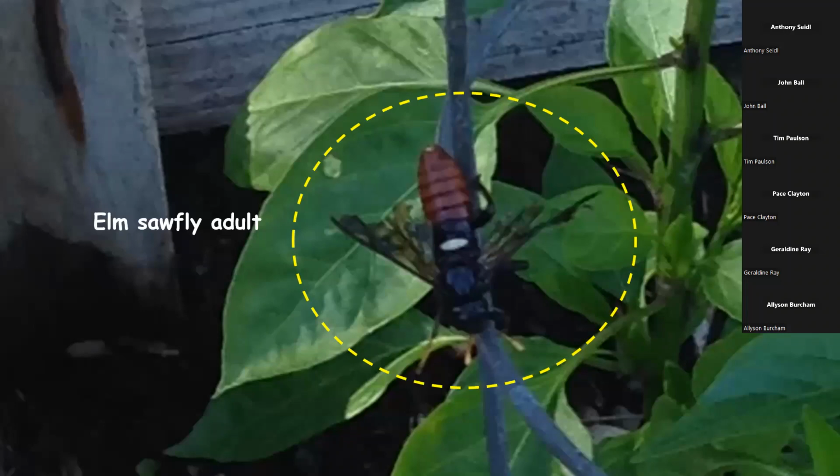But what I want you to notice is that big white or light colored disc on the thorax, right there by the wings. If you see that, and it'll be big, I mean, an inch or so, what you're looking at is an elm sawfly rather than the murder hornet, which as far as we know has not made its way to South Dakota.